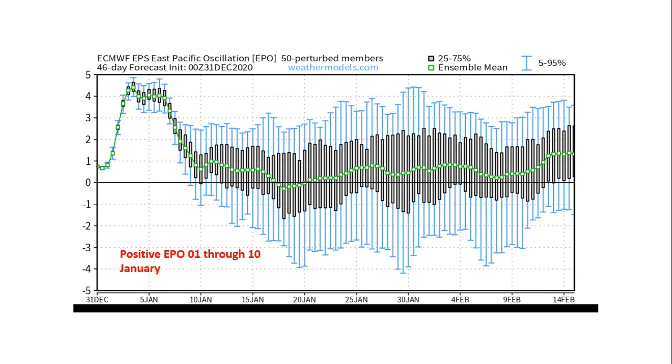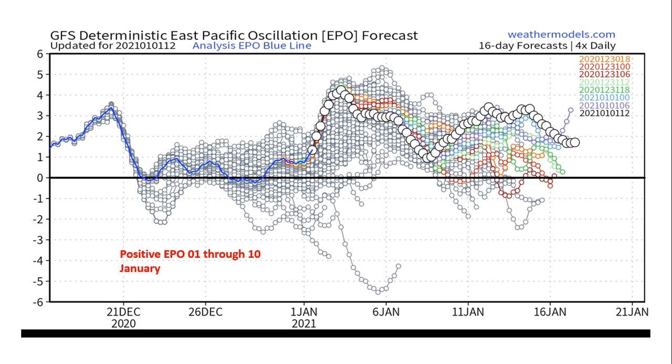Look at the European EPS, 50 perturbed members. Now, this one, again, the first week of January, it really comes down around the 10th of January, and then it remains kind of straddling the zero line, closer to more neutral conditions after 10 January. GFS deterministic EPO forecast, and you see the positive values again the first week of January. All these models are pretty much in line with a more active Pacific influence, with the deep low pressure systems delivering the milder air into the Pacific Northwest and into Western Canada.